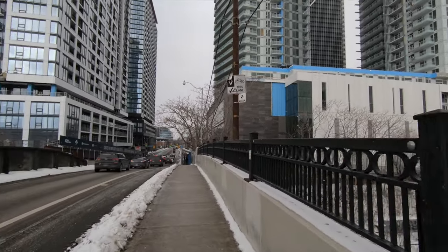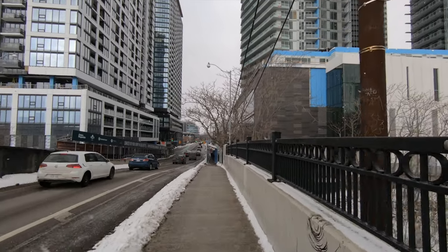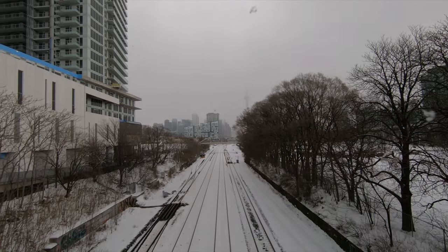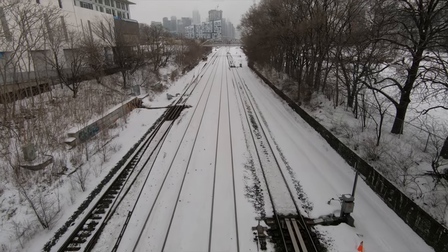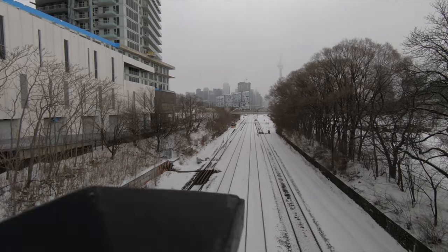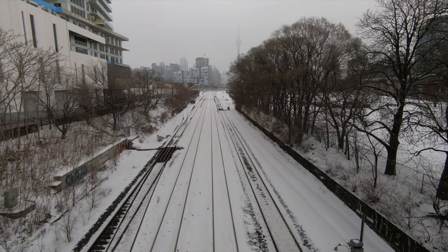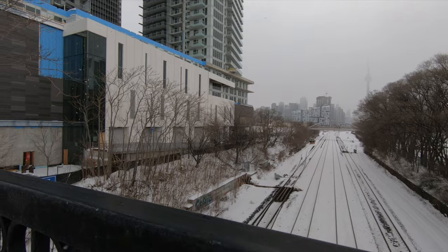So here are some rail tracks, and let's take a look at that. I don't see any train coming. All these tracks are going to Union Station, and there are different types of trains here: UP, GO Train, VIA Rail. So let's continue the walk.